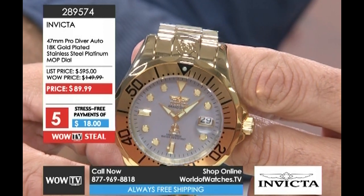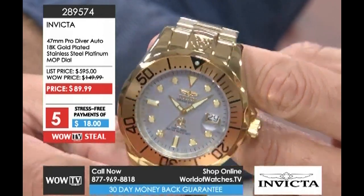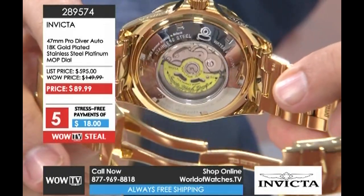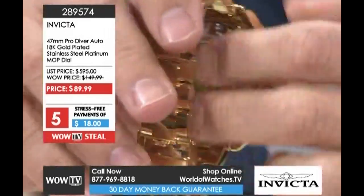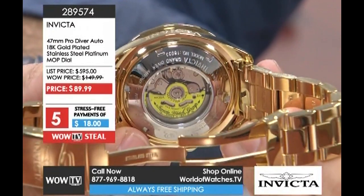Now, the automatic Japanese movement inside is the S11NH35A. And if you want to take a peek at it more closely, why don't you look at it right here? Look at the decorated rotor. Isn't that nice? I love the fact when they do that, it just says we didn't just buy it and stick it in the watch. We had to do some customization, and that's nice. When you take a look at that, you're looking into the beating heart of the watch right there.